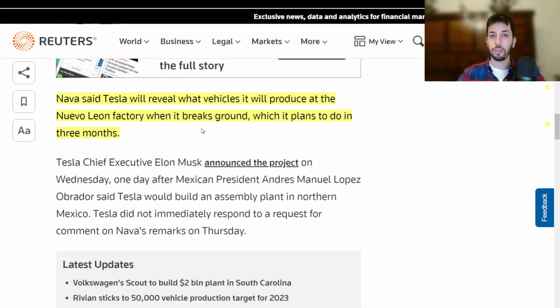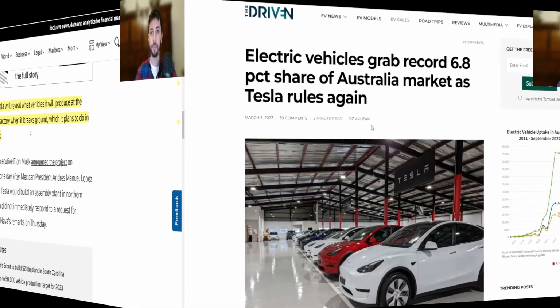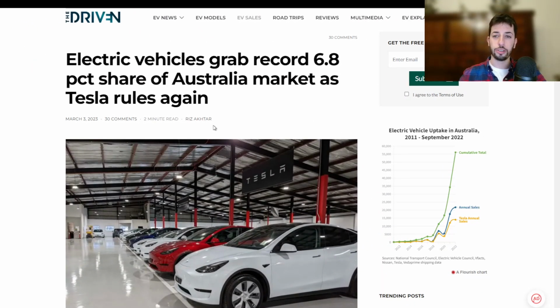Interesting. Of course, very speculative right now. Then moving on to Down Under. So electric vehicles grab record 6.8% share of Australia market as Tesla rules again.